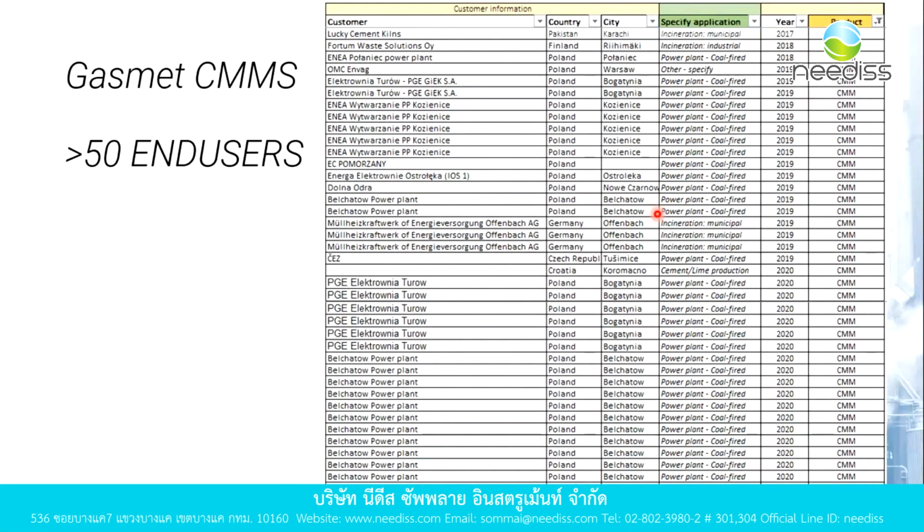So here, at the moment, we have more than 50 end user in the world, mainly from the Europe. You can see from our list, a lot of customers from Poland, because in Poland they have a lot of huge coal-fired power plant, and we have signed agreement with the Poland company. They have to purchase every year for 20 units, something like that.